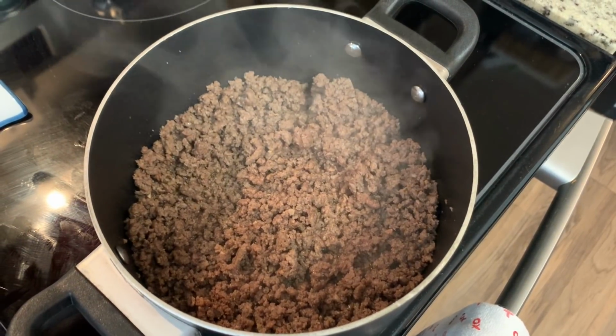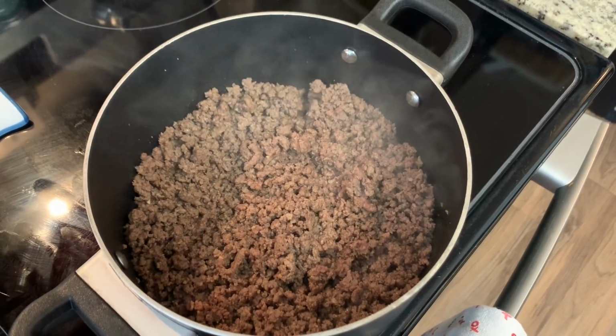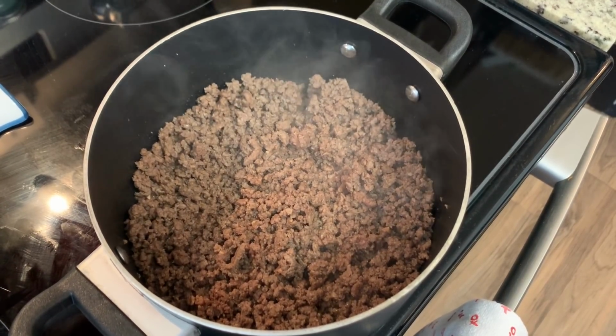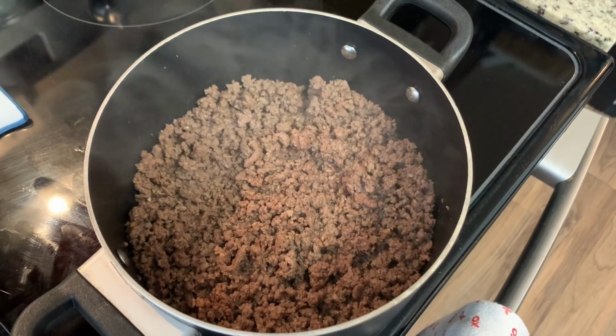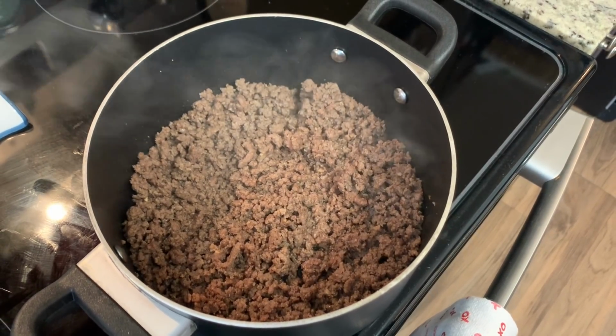In this pot, I've got some ground beef that I seasoned with salt. I cooked this until it was brown all the way through. I'm going to drain it and then reserve about a tablespoon or so of fat and then set the ground beef aside. If you don't have a tablespoon or so of fat, you can use oil.